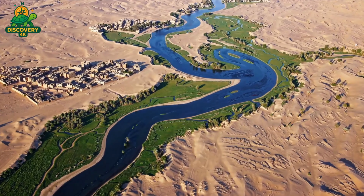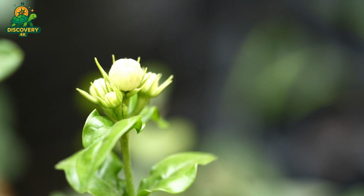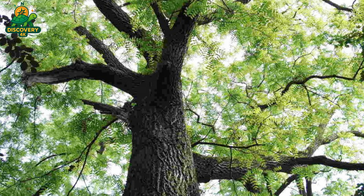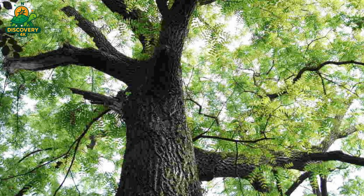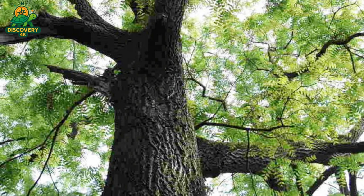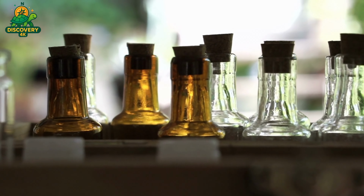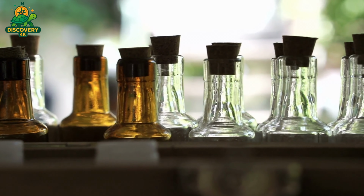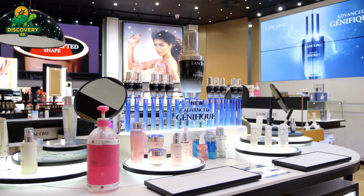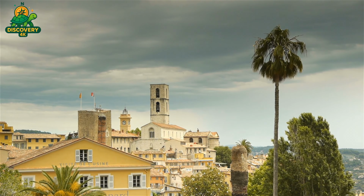In Egypt's Nile Delta, jasmine blossoms are gathered before dawn, carried in shallow baskets to protect their fragile petals. In India, sandalwood trees are carefully monitored, as the heartwood can take up to 30 years to mature. These efforts reflect both cultural tradition and environmental stewardship. In southern France, the town of Grasse is known as the historical capital of perfumery. Here, entire communities are involved in cultivating May roses, tuberose, and lavender, which are processed locally to preserve freshness.